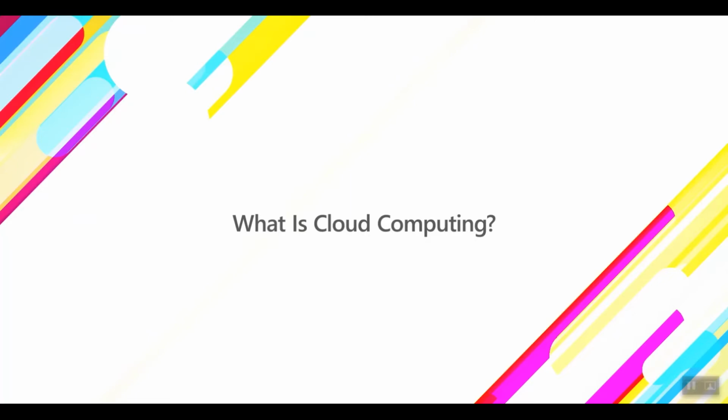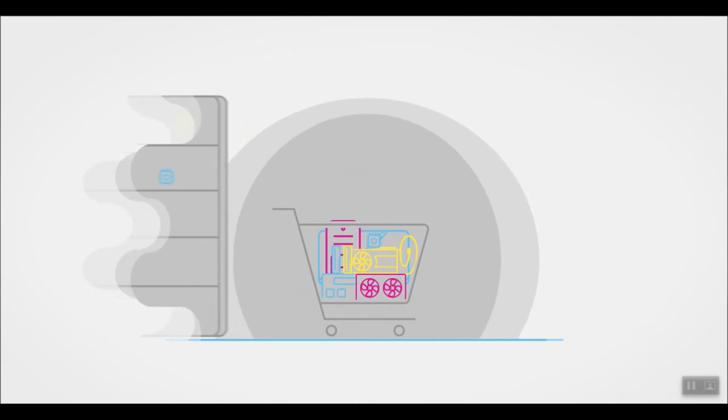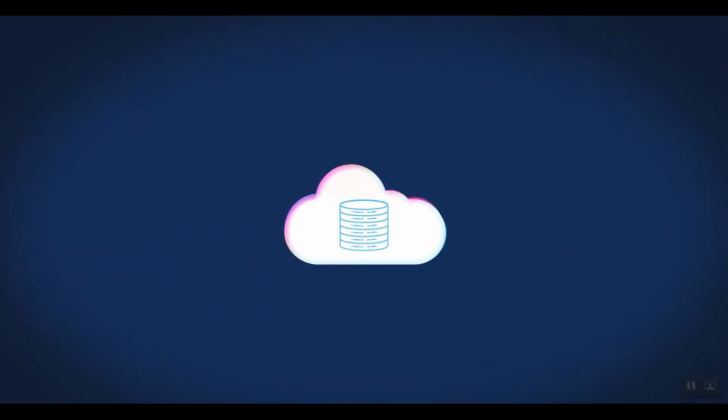What is cloud computing? Just like when you shop for your own computer, cloud computing lets you choose the power and features you need to run your software. The difference is, with cloud computing, the PC is in a cloud provider's data center instead of physically with you. This lets you pay for only the services you use. Plus, someone else gets to manage the upkeep of the computer.